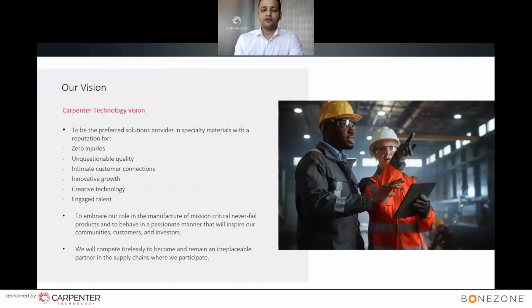Our vision is to be the preferred solutions provider in the specialty metals industry. Safety is our number one priority. We do not compromise on quality. We value our customers, and we focus on innovative new products to help our customers meet their needs.